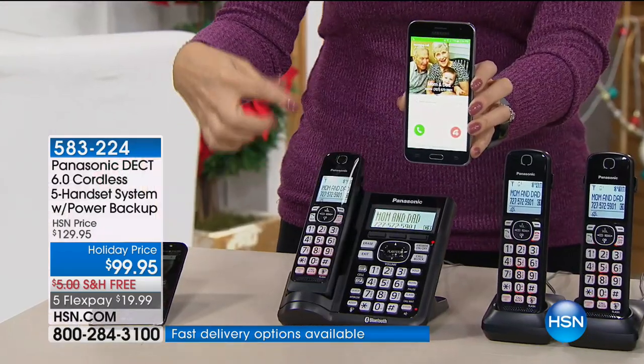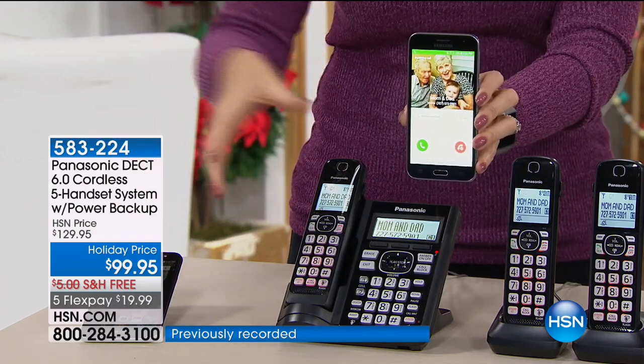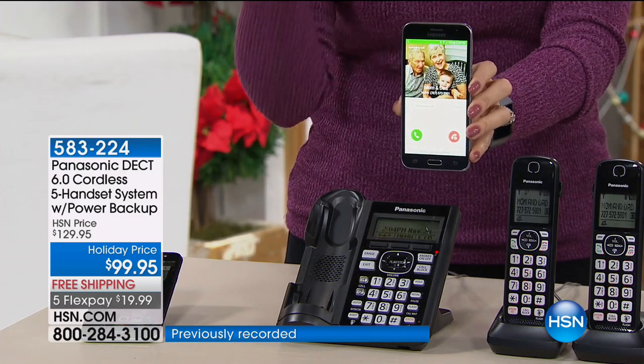Talking caller ID announces who's in your phone book. My cell phone is ringing, but so are all of my home handsets. So now I have six opportunities to answer this phone call.